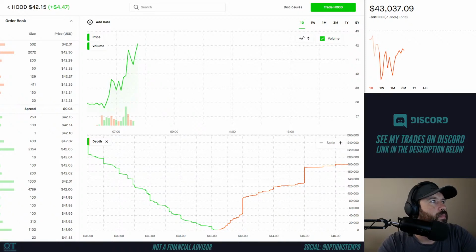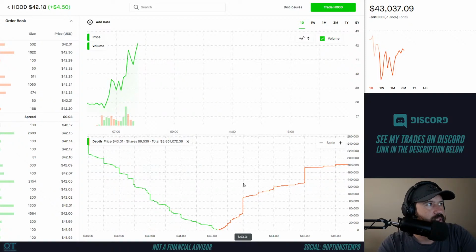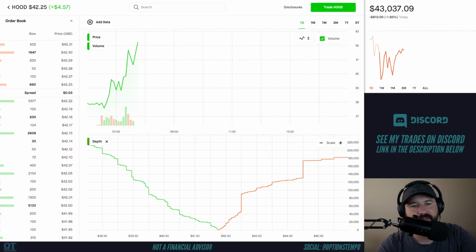Robinhood continues to truck higher here. 42.18. We do see some resistance here at 43, so it's going to be interesting to see if it breaks this level.